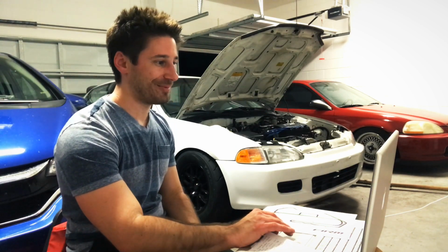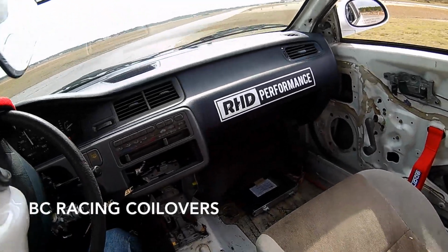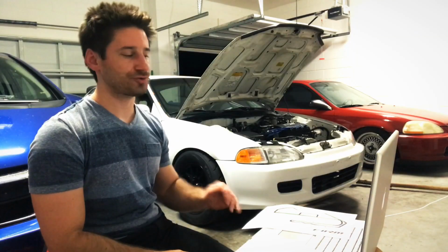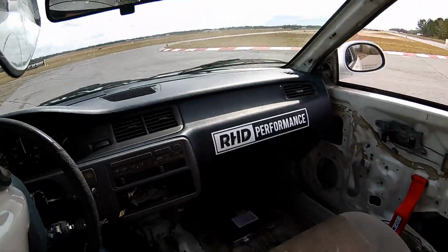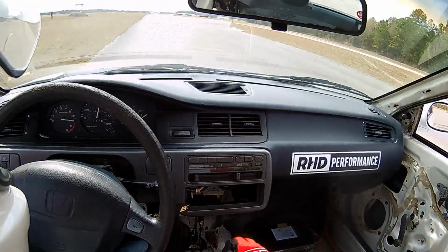Now here we go with the BC Racing coilovers. Much tighter, look at that. Body roll, really not eliminated, but man, it is drastically reduced. And I feel so much more confident getting on that power much earlier, and it just felt stronger.